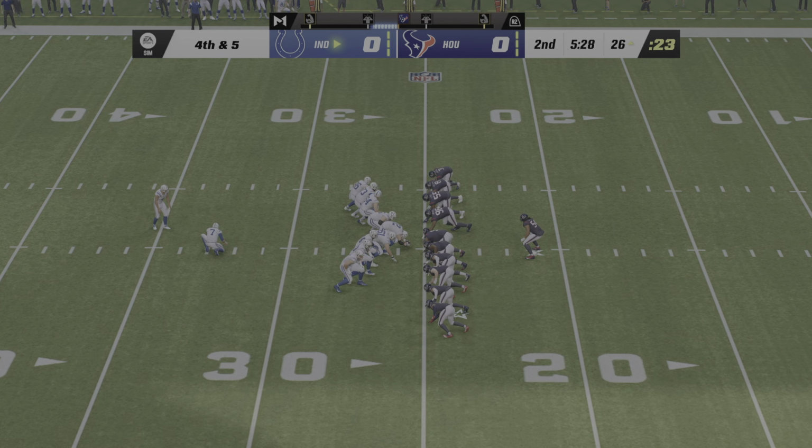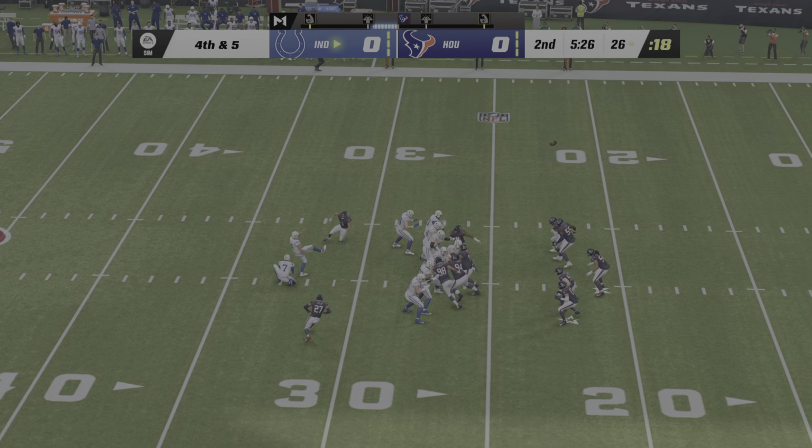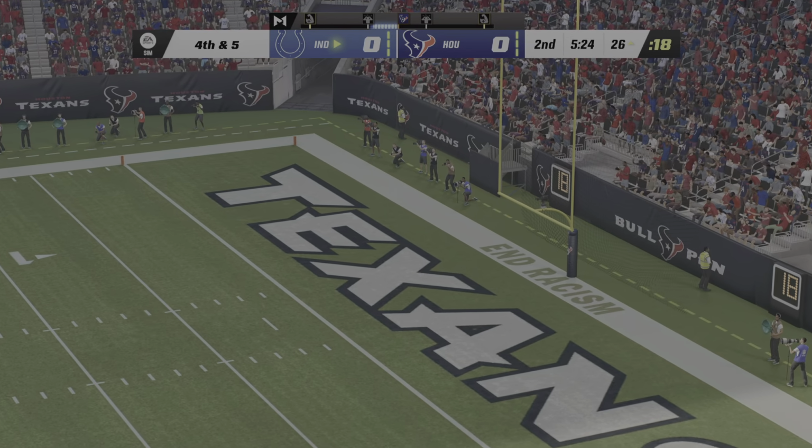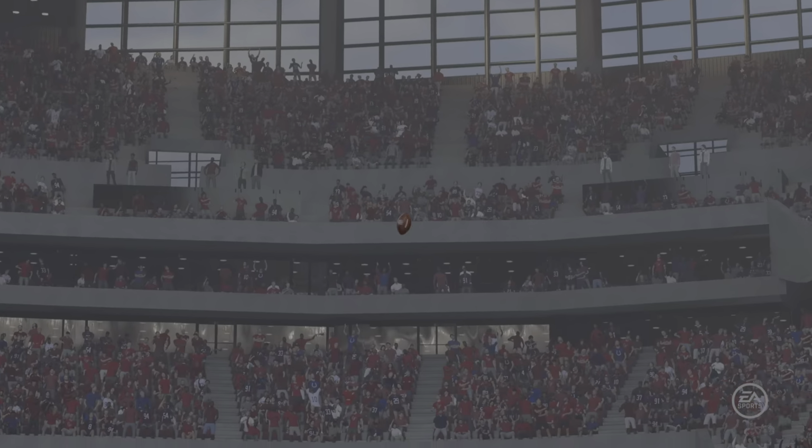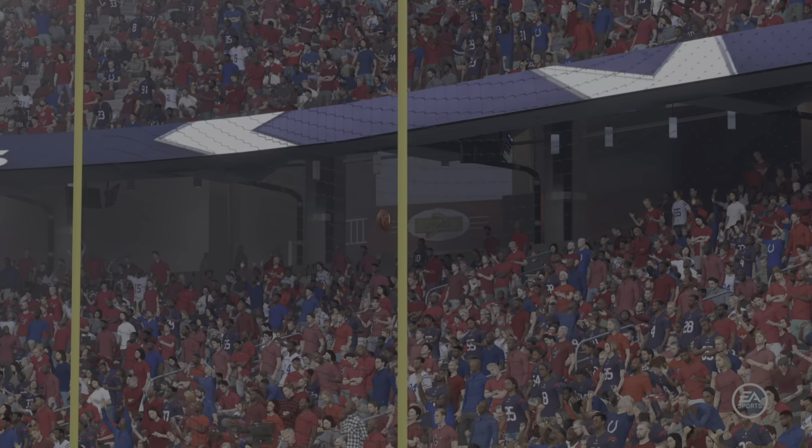Now Mason Crosby on for the field goal. On the right hash, it's a 43-yard attempt. The kick by Crosby is good, and the Colts hit the scoreboard first. It's 3-0. So they're able to end that drive with 3 points in this one-possession ball game.